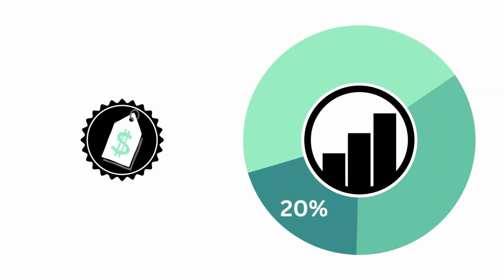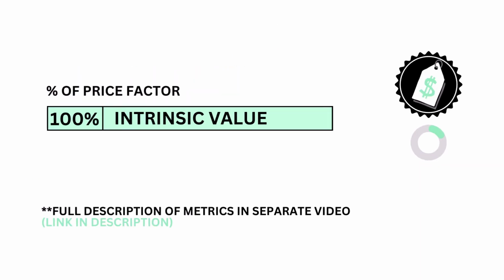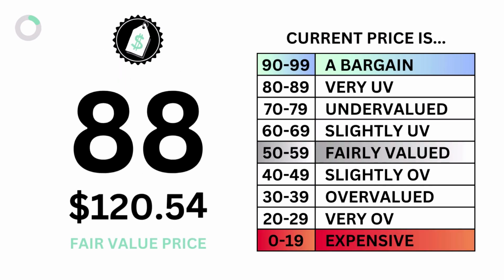Let's then look at the price. The price factor accounts for 20% of the analysis. The price examines the intrinsic value or fair value price of the company. The price factor is made up of only one metric, the intrinsic value. Here's the company's intrinsic value and price grade.